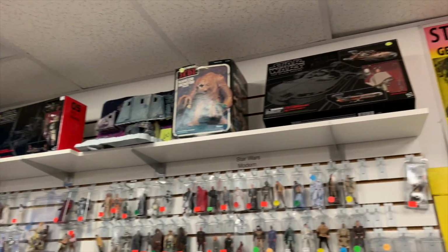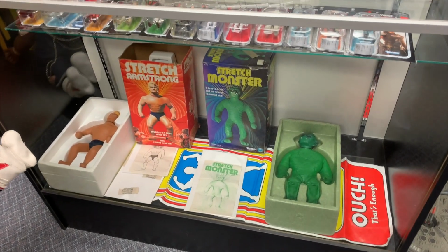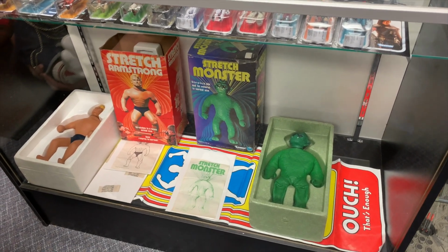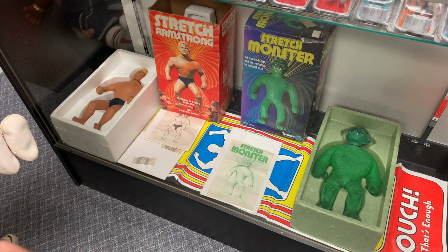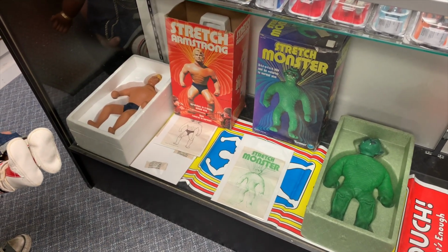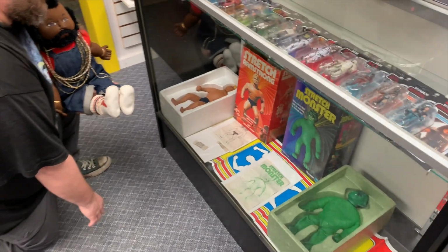And as we come around, another Grail or a really cool item to talk about. This is probably one of the neatest pieces. Stretch Armstrong with the box. Stretch is in really good shape. Luckily, he was avoided from heat and he's in great shape. We also have the instructions, the Band-Aids. The Stretch Monster got a little bit of heat damage, but he's still cool. We have the boxes, the inserts. Really fun item to talk about while we're in the store. It's a really neat, nice item.